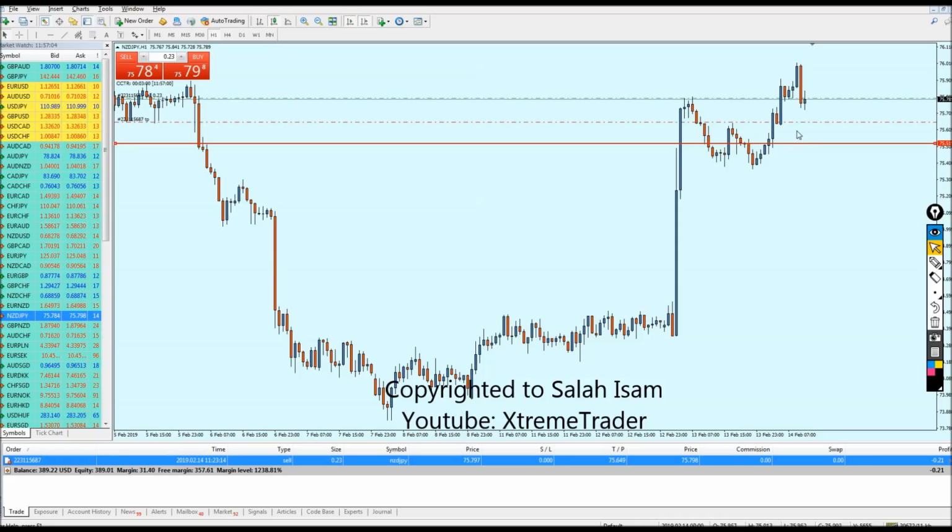So now this one, as you can see, it went up a little bit. This is for the NZDJPY, which we had sold a few minutes ago. It just went up a little bit, and I believe it will go more down. This is the 1 hour chart.